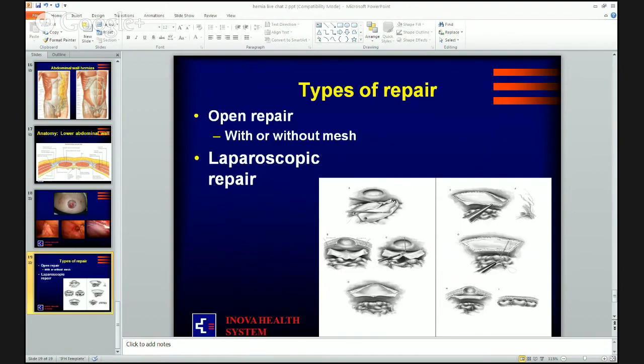So that's the end of the information that I put together to show you. We'll see if there's any questions that anybody has about hernias and things that we can answer.